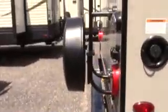Separate door into the bedroom. Outdoor shower is right here. The stabilizers are power. We have a roof ladder and preparation for a backup camera. And of course the spare tire.